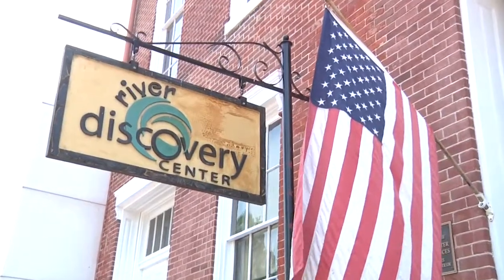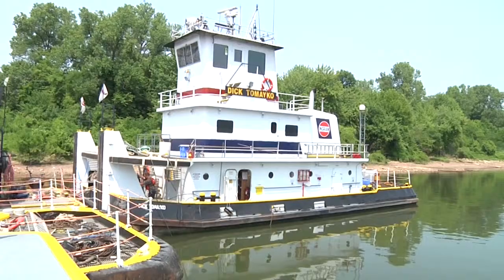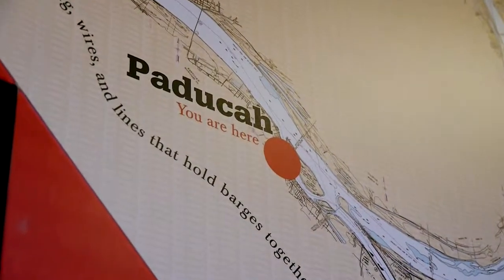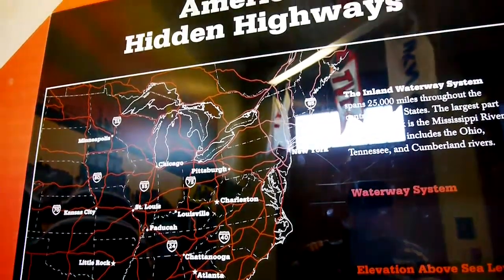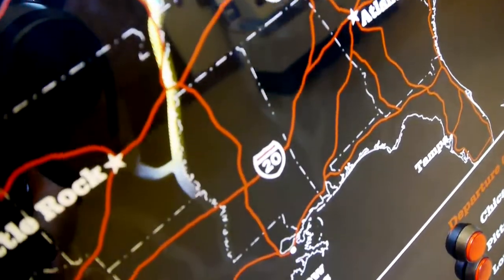Which place has more freight tonnage annually, the Panama Canal or Paducah, Kentucky? It's Paducah, Kentucky by a long shot, as a matter of fact. We are actually at the nexus of the busiest and most important concentration of navigable waterways in the world.